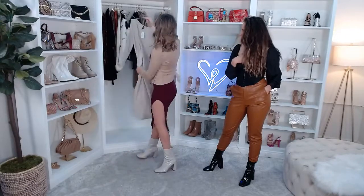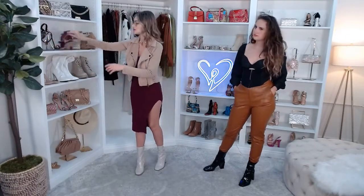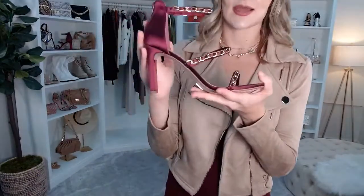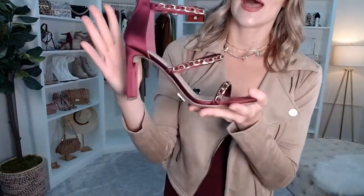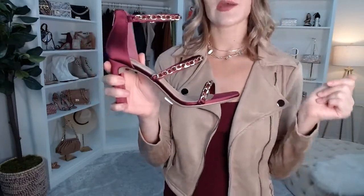Totally. Okay, I want to give you some other shoe options then, you guys, with this outfit. So I would probably wear these shoes with this look and switch out the booties for the jacket now instead. This is our Luxe Accents Triple Strap Heels. These are amazing. These are the perfect color for this dress. Again, I'm always searching for a perfect matching option. This is the color wine, and we also have this in an olive green and also a blue.